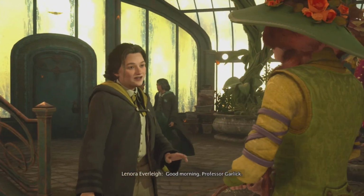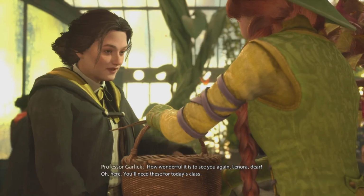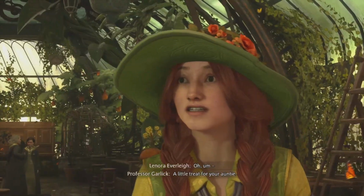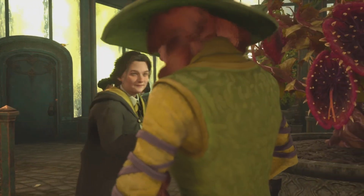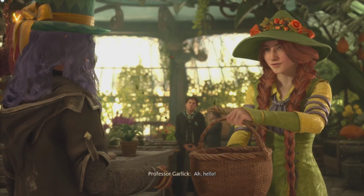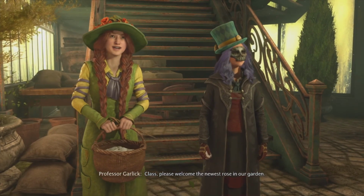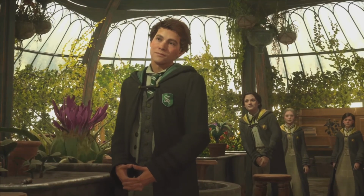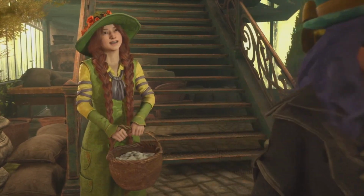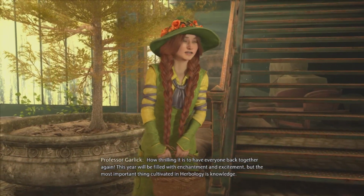Good morning, Professor Garlick. How wonderful it is to see you again, Lenora dear. Oh, here. You'll need these for today's class. A little treat for your auntie. Class, please welcome the newest rose in our garden. We do look forward to growing together. How thrilling it is to have everyone back together again.